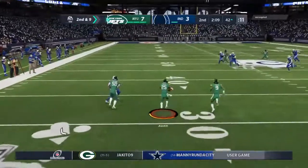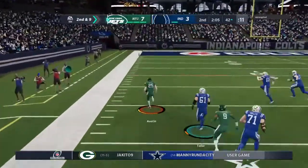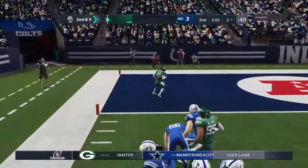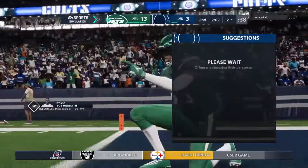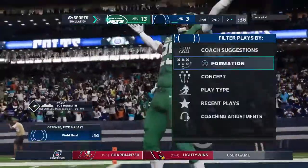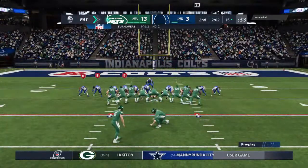Coverage, and it's intercepted. Picked up by Bless on Austin. He's free going down the left side. It's a foot race. And he brings this one back. It's a pick six and a jet touchdown. And we'll see if that pick six looms large as this game continues, because we've seen plays like that alter a lot of playoff contests over the years.